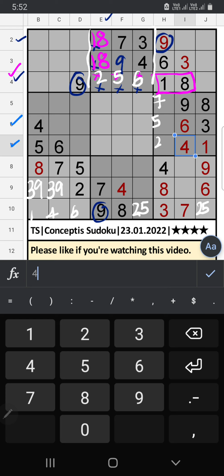6th row and 7th row we have 4. Column F and column G we have 4. So 4 can't come in these cells. Then 4 is confirmed here. Column E and column F and 5th row, we have the pair numbers 8 and 9. So 8 and 9 can't come in these cells. It will come in any one of the cells. We'll confirm later.